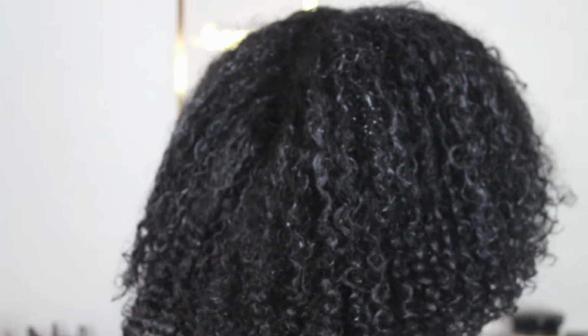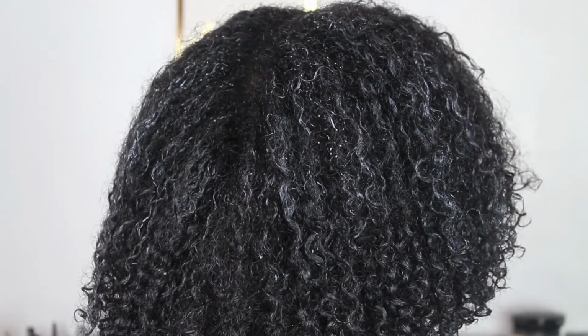Side view. So you guys can get a little texture shot. And if you want to length check, my hair is right at the bottom of my neck, wet. I will come back to you guys after my hair is completely dry, which is going to take a while.